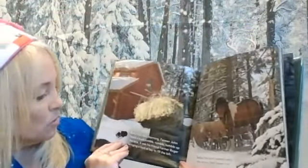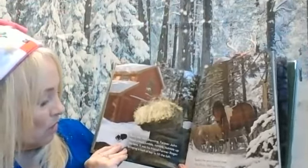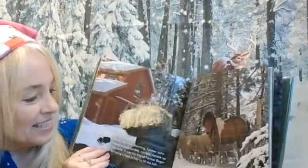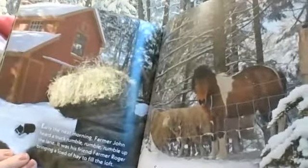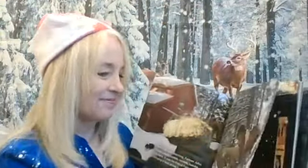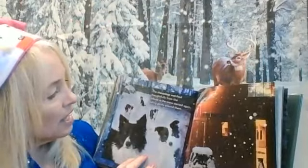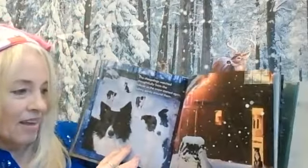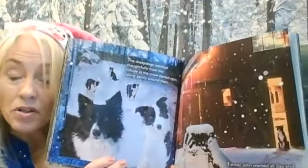Early the next morning, Farmer John heard a truck rumble, rumble, rumble up the lane. It was his friend Farmer Roger bringing a load of hay to fill the loft. Sadie the pony looked over the fence. Hey, sweet hay. The sheepdogs watched thoughtfully from the hillside as the snow started again, falling gently all around them. Farmer John worked all day and into the night, for tomorrow was Christmas Eve.